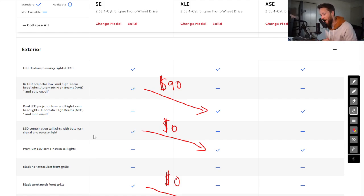Next item down, LED combination taillights on the SE and premium LED combination taillights on the XLE. I've priced it as a 0 because again I would have to get the vehicle in to do a full comparison to see if there's actually any benefit to upgrading to the XLE, but right now premium LEDs versus LEDs, LEDs are pretty premium, so I've just valued it as a 0 for now.